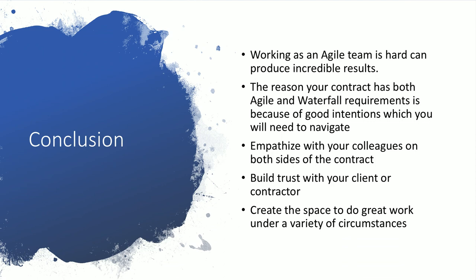You've got to empathize with your colleagues on both sides of the contract, right? If you don't recognize that you're human beings, you're going to be trying to work these requirements that were written by imperfect people and are likely paradoxical. You've got to build trust with your client or contractor. If there's no trust, nothing's going to get done. And finally, in whatever way you can, create a space to do great work under a variety of circumstances. Thank you very much.